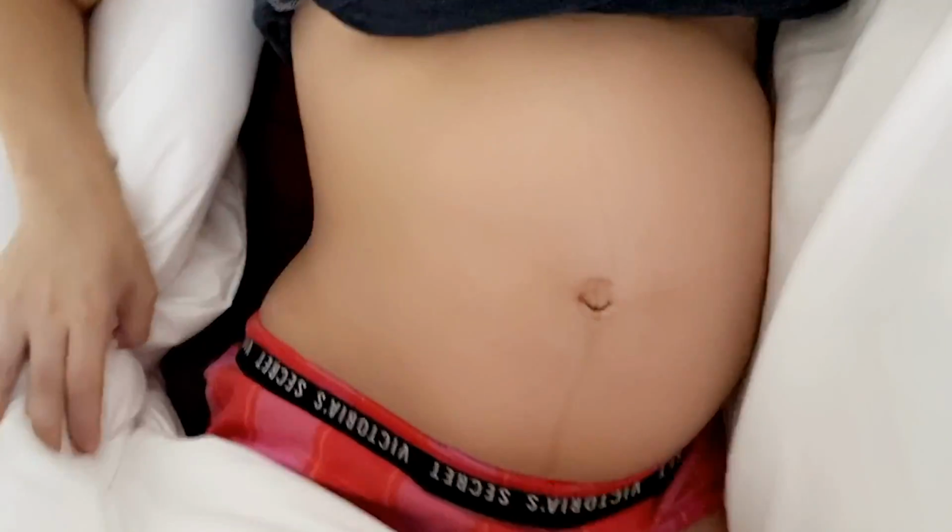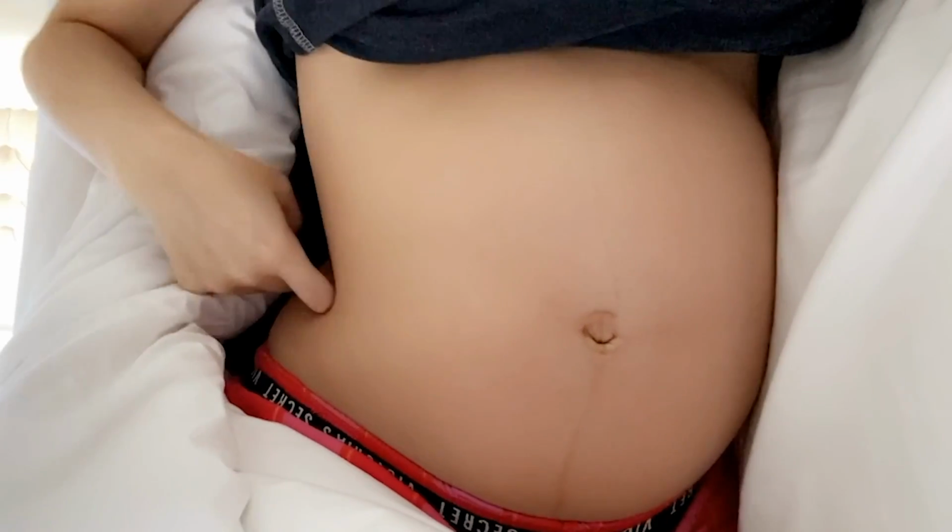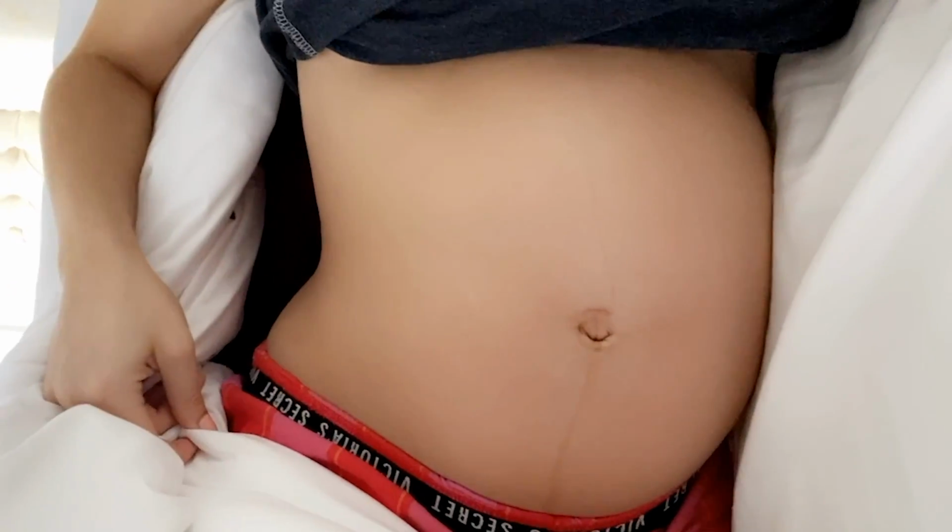Look at this. My hand is still bigger than your belly. Dhar does have big hands. Look at this. Oh my gosh. Oh my God, you're pregnant. I just realized, I used to have a cute waist, and now it's like, oh my gosh. Everything is growing. My belly button is about to pop at any second.